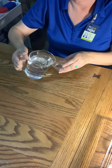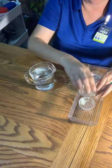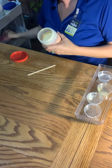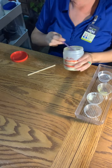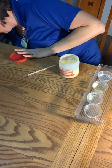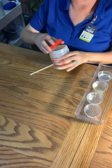So in my first cup here, I'm going to put some water. And then I am going to put those in my to be disinfected.